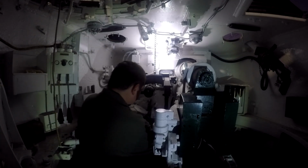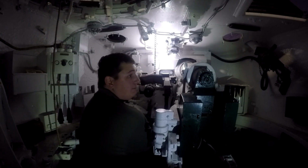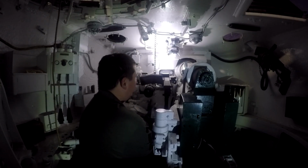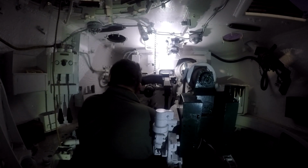But yeah, overall, it's not bad, but it's not great. This is certainly the worst position in the tank by far. He's pretty cramped on the left and the right, especially the right by the gun.